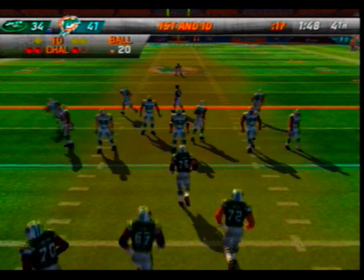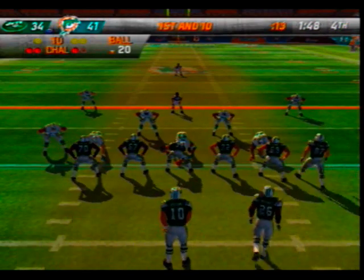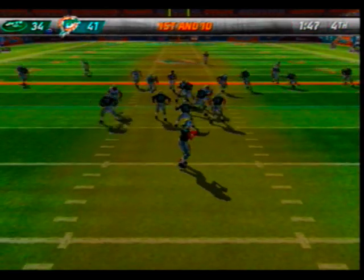First ball on their own 20. Ball on the 20-yard line. Let's go! Hey, two quarters, two quarters. Let's go now. Here we go, baby.